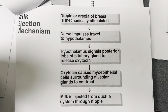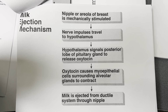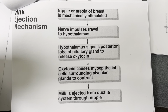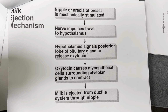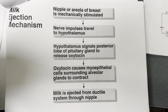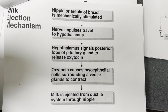Milk ejection mechanism. Nipple or areola of breast is mechanically stimulated. Nerve impulses travel to hypothalamus. Hypothalamus signals posterior lobe of pituitary gland to release oxytocin. Oxytocin causes myoepithelial cells surrounding the alveolar glands to contract. Milk is ejected from duct system through the nipple.